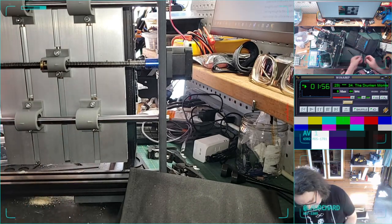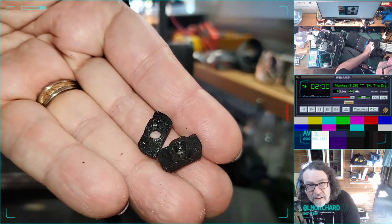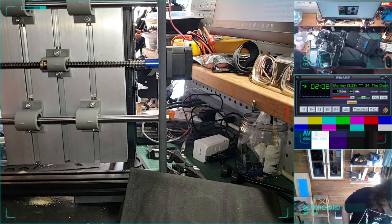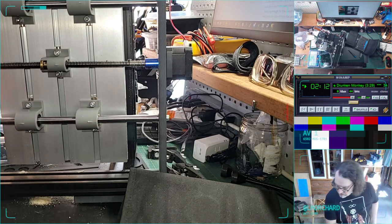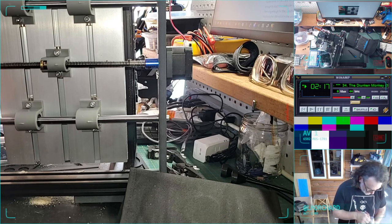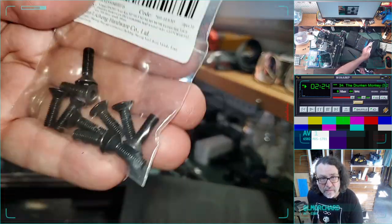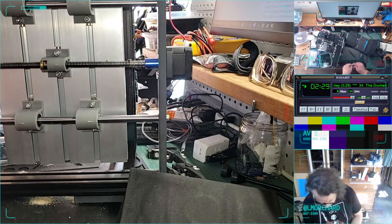I also tried 3D printing T-nuts. That might have gone better. That might be all right. I don't think the bolts were the best idea. I'm also noticing there's a bunch of ants on my workbench, and I'm wondering if I left something tasty out for them. So anyways, here's a bag of metal bolts. Much better. There's a reason they make bolts out of metal.